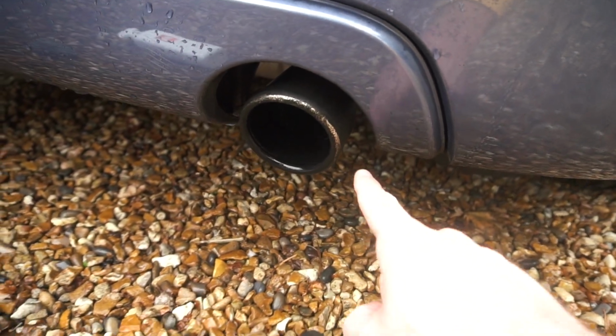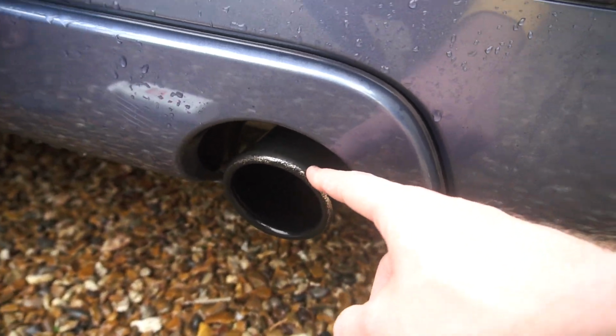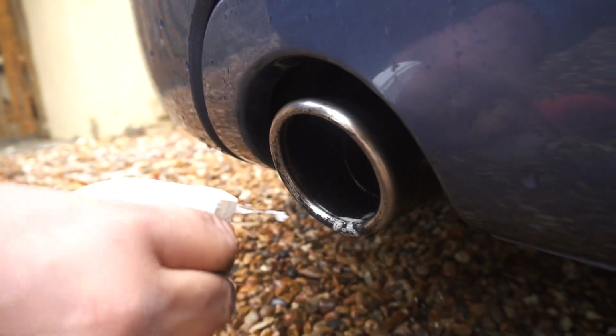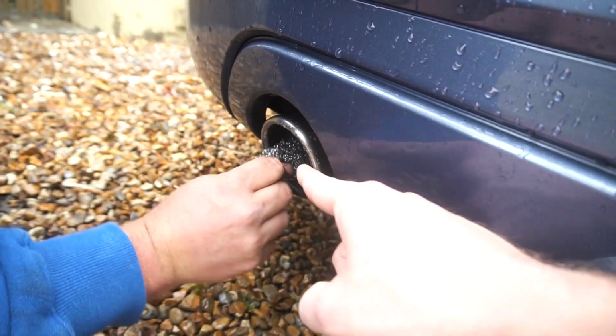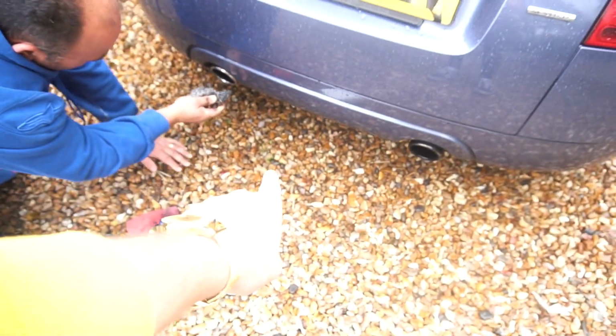One thing we actually needed to sort on this car, well, not sort, but just clean, is the exhaust tips because they were shitty. And we're just doing it now. Look at the difference in that. Doesn't take long at all, and it makes a massive difference. I will get a different, probably a Scorpion or a custom exhaust for this soon, but yeah, it makes a hell of a difference.